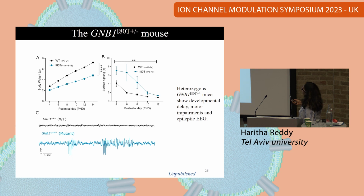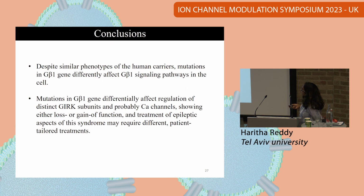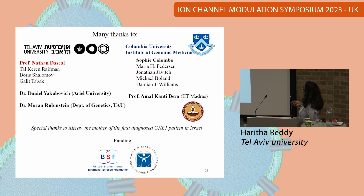With the IATT mouse, which is also still under characterization, we saw developmental delay even in this model, and also epileptic EEG. So we are planning to apply activators to see if it alleviates the epileptic symptoms. So despite similar phenotypes, these mutants show different effects on the effectors, and as I suggested, without knowing the molecular mechanism of each mutant, we cannot go for a generalized therapeutic approach. So I'd like to thank my professor and lab members, our collaborators, and our funding agencies. Thank you.